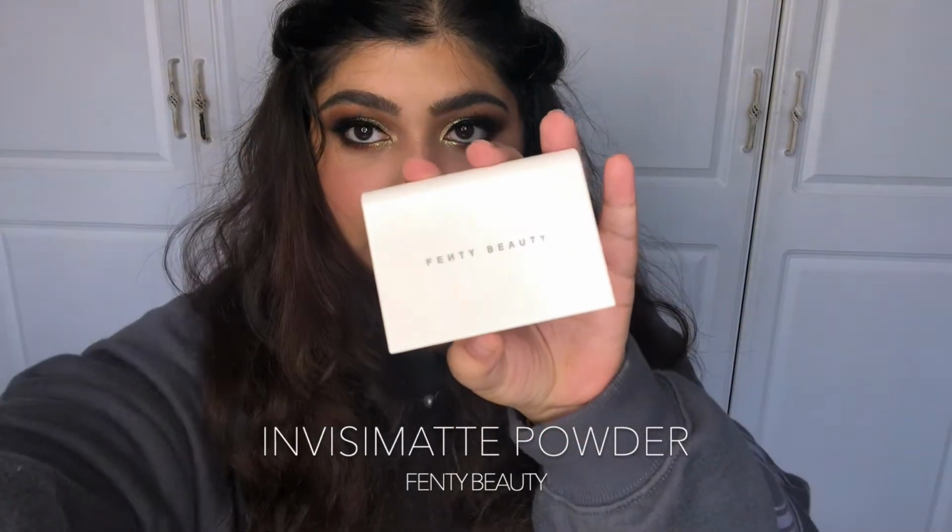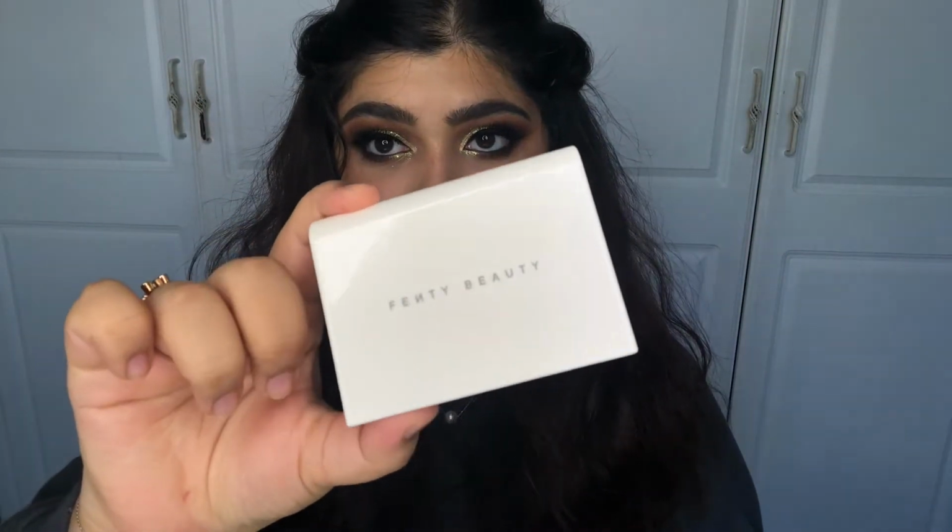And here we have the Fenty Beauty Universal INVISIMATTE powder.